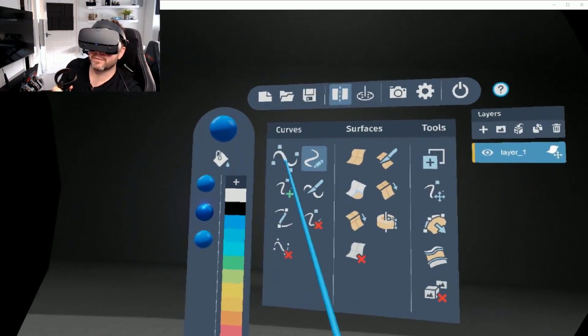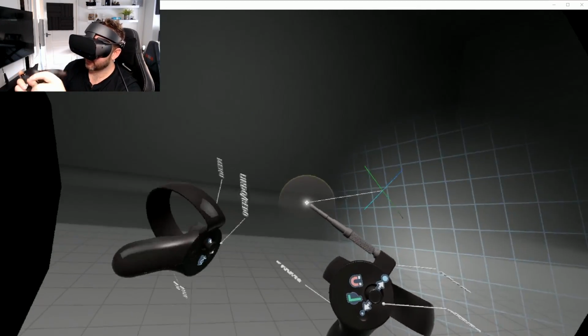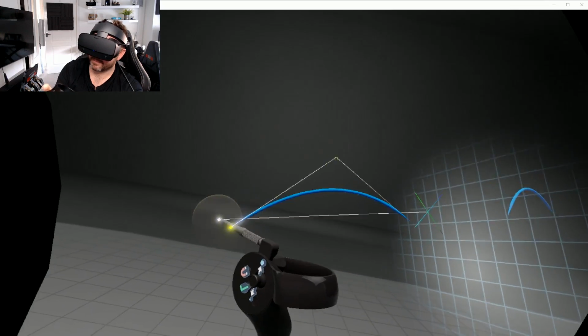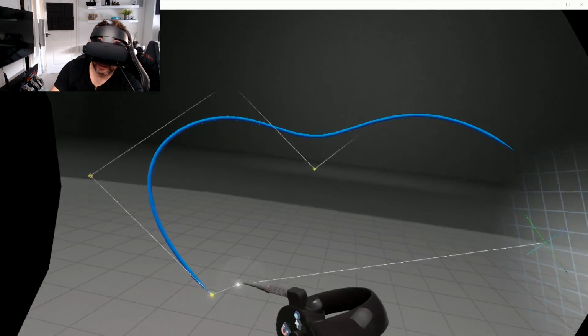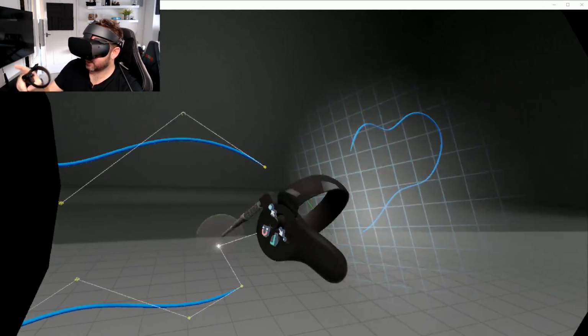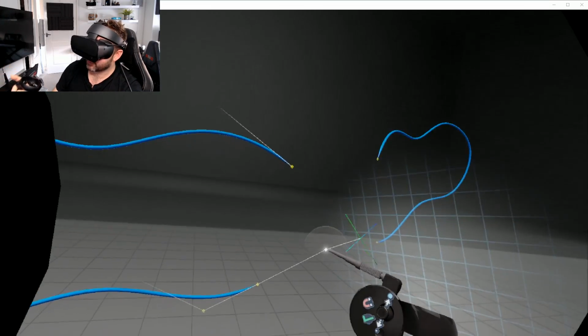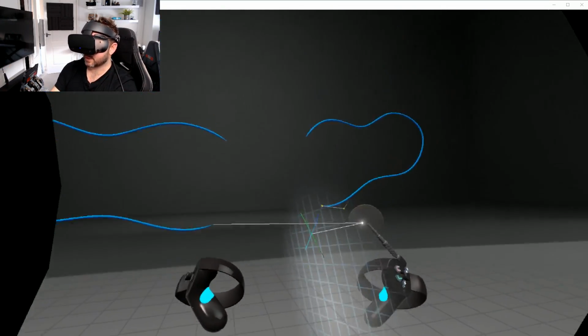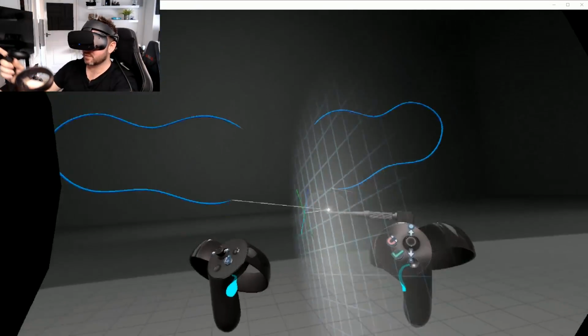So with curves, when you create them, they start on the end of the spindle here, and then you click to drop a point down, like drawing a spline. So you're clicking, click, click, and you can see it's mirrored around this plane of symmetry. You can hold down the grip button and move these around, and then hold down both grip buttons, and you can scale it up or right the way down.